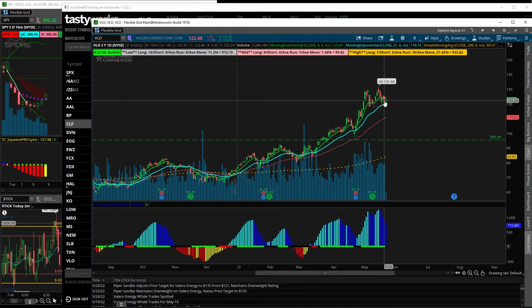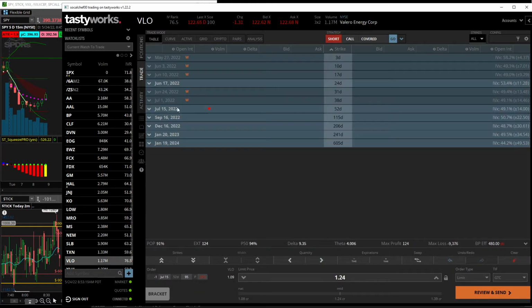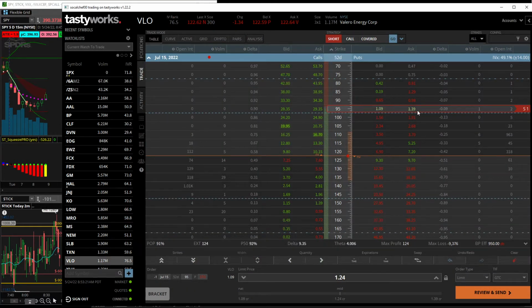So I would like to see this one bounce off this 21 day where it's done here, and retest these highs. So a 95 put right at support, multiple levels to cover there. Okay, Valero, July, 95, 30 cents wide. It's not the most liquid. Okay, $1.20 or better. Really here gives you still 91% pop, so really good odds and less than $1,000 of buying power.